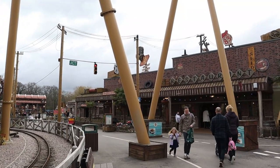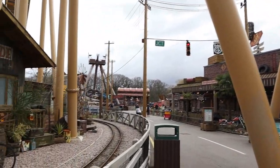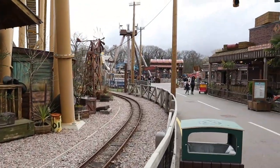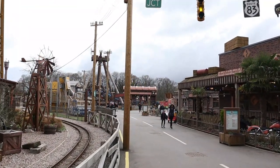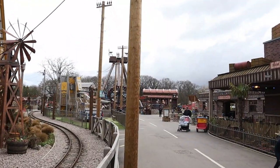The theming is awesome. We've got all the traffic lights here, of course, themed all around Route 81. All the little details around here, you've got the railway line going through all the area as well. But there you go, in the distance you can see Cyclonator, the new generation of Intamin Gyro Swings. We'll head on that a little bit later on.